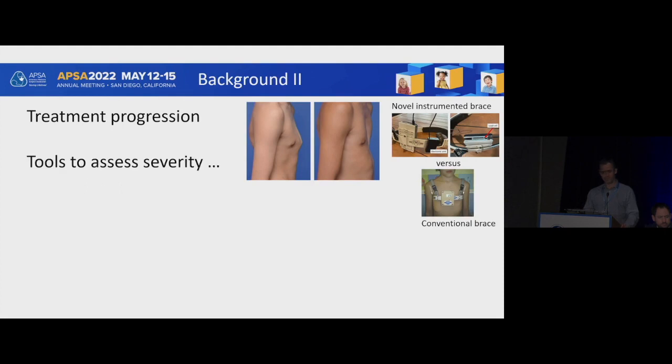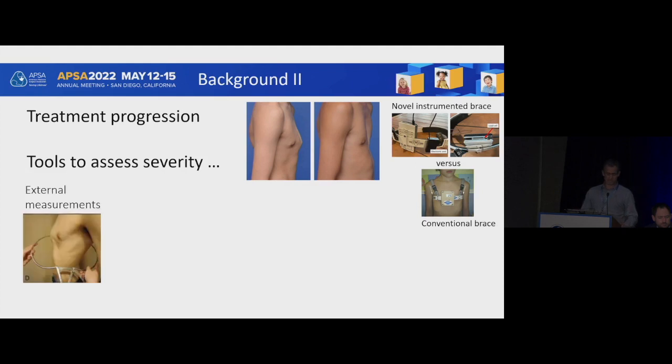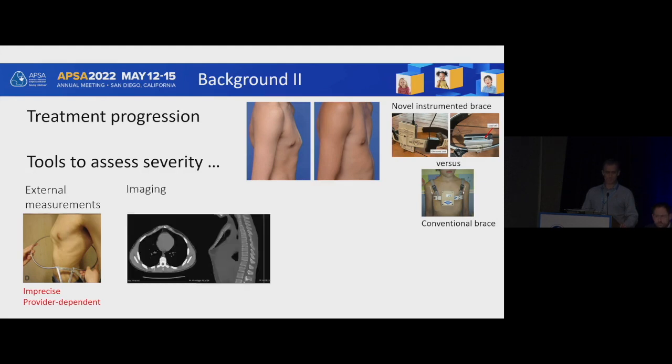But unfortunately, at the moment, there is, at least in our eyes, no good tool available to assess severity of disease and also to assess treatment progression. So some healthcare providers use different kinds of external measurements, as you can see here, but these are often imprecise or provider dependent. Others do repeated imaging.